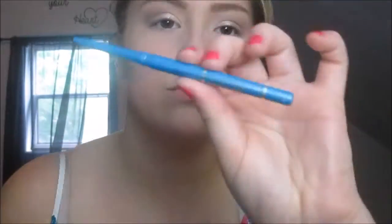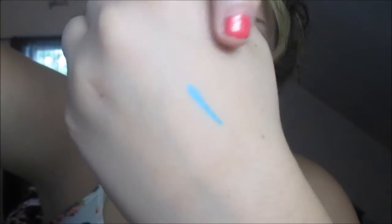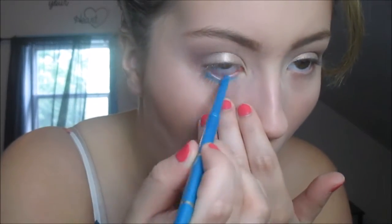Then I'm going to go on to the fun part. This is a blue turquoise liner from Jordana. I'm applying that to the lower lash line, just to add a pop of color, and then I'm applying it to the waterline as well.